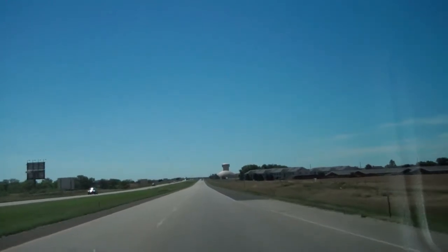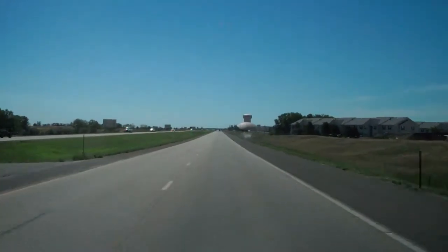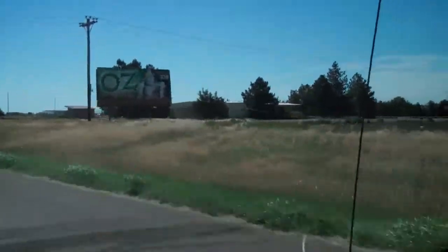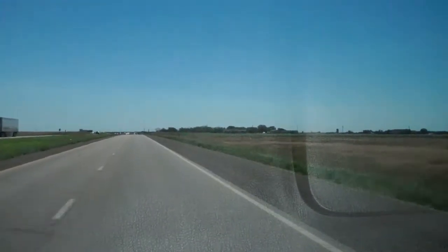So back on the road we go after the first pit stop, back on the road again as what's his name says. Willie Nelson. So been on the road 5 hours, huh? The Oz Museum. Been there. Oswego, Kansas. Back on the road again.